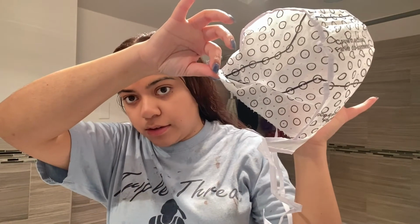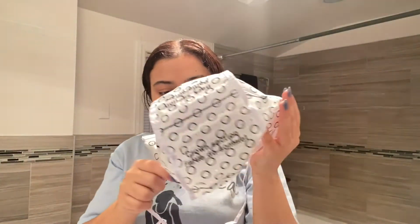So after wetting my hair, I'm just going to brush my hair out. I'm nervous now because this keeps ripping. If you guys can't tell, it's supposed to not be ripped, and I did that. So hopefully it doesn't ruin everything or make things difficult, but let's see. Okay, I'm gonna try this again.